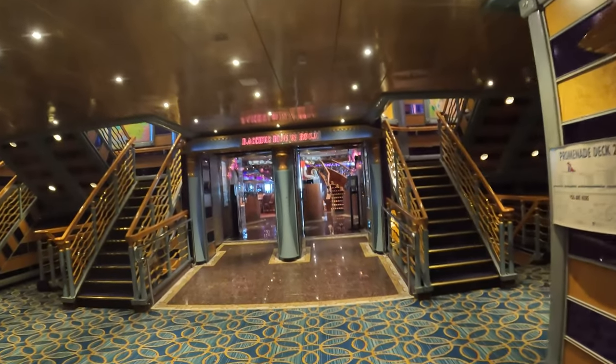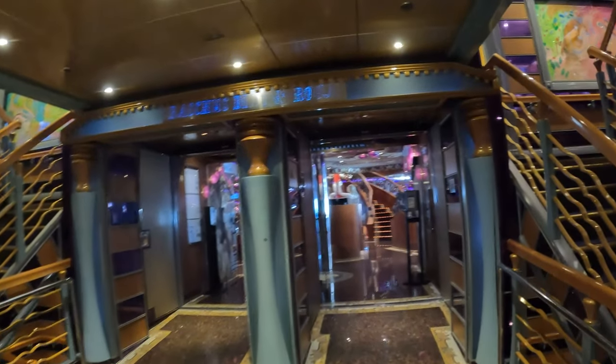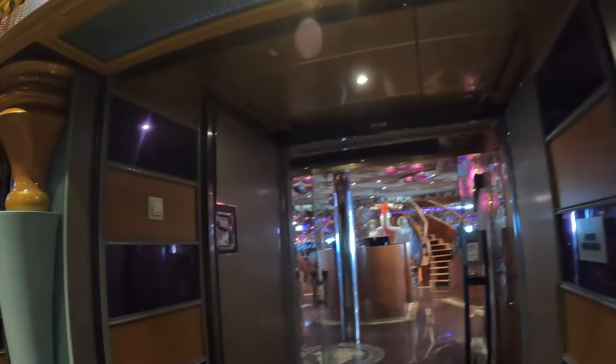And once again, we're at the back of the boat at the Buckus Dining Room. This is the first and the late seating. Usually is on the floor 2 and the anytime dining is on deck 3.